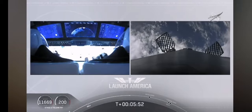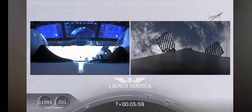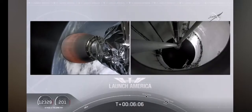SpaceX: nominal trajectory. And you heard nominal trajectory, and chill for entry burn, there's that call out. They are still on a nominal trajectory on Dragon, still on second stage, and that's that MVac engine on second stage on your left screen.